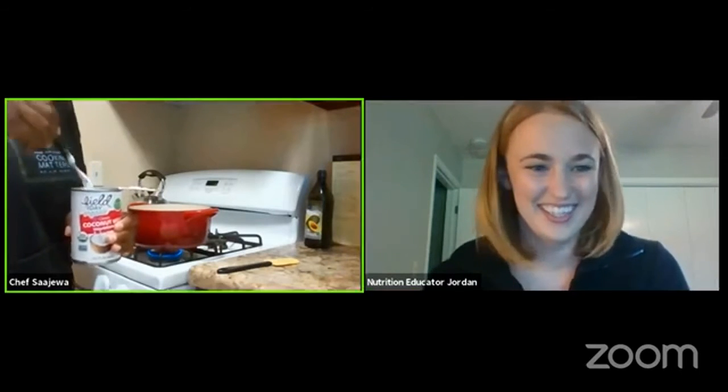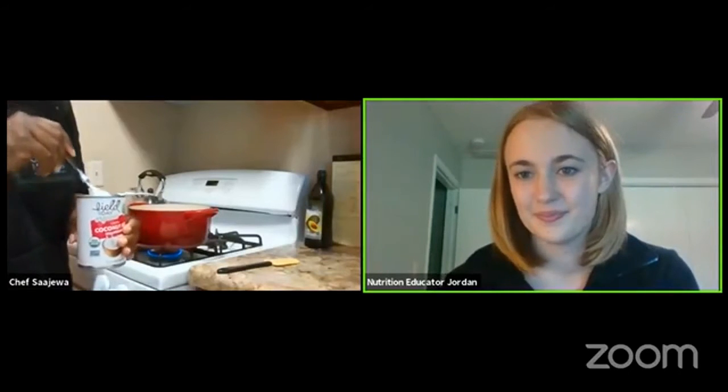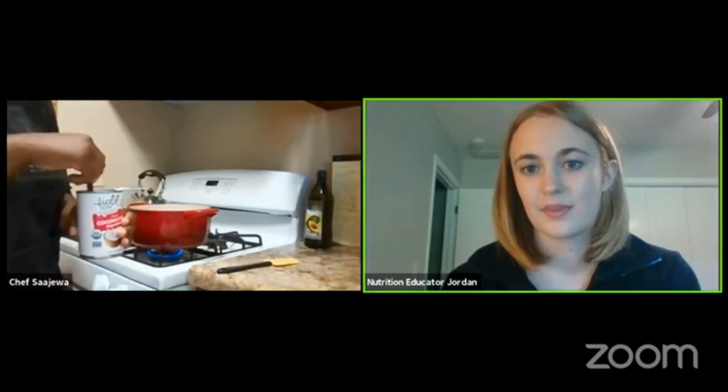Looks like your coconut milk. That looks awesome. Yeah, I'm just mixing it together. Sometimes you'll notice with coconut milk, there is that top layer, which can be a little bit more solid, and then the bottom layer you'll see is more like milk. You can go ahead and give that a stir and it'll just come back together. There's a little bit of separation sometimes with coconut milk.